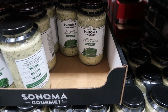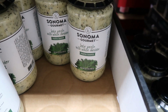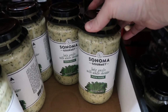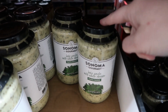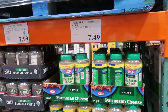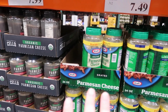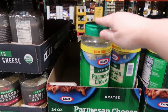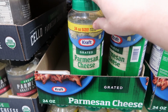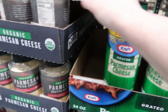I was checking this out because I haven't seen it. It's $11.99 for 2. It's a kale pesto with white cheddar. That sounded really good, but it's 4 carbs for only 1/4 of a cup, and it's got some oils in it that I don't love. So while you could use this, it's probably not the best choice. Parmesan cheese. Now, I try to stick to pretty clean keto, but I definitely do use the grated Parmesan cheese. I am not saying this is super high quality, but I use this in my keto crumb mixture that I make. This is a great place to buy this, $7.49 for this huge thing.